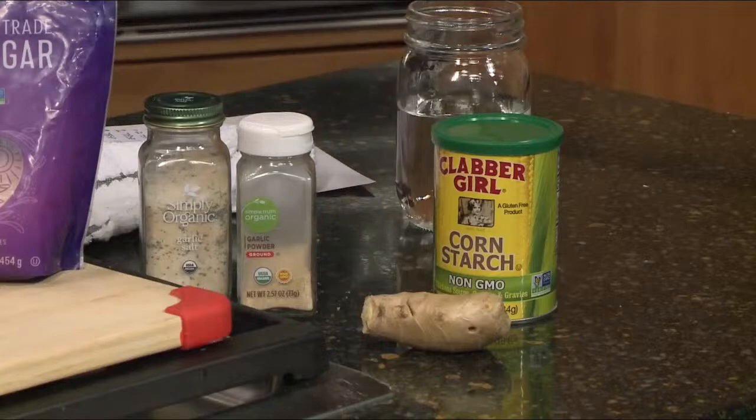And then I've got some ground ginger here, but we also have some fresh ginger as well. If you have fresh ginger, you can grate it up or finely dice it. I would suggest grating it because it then releases all of the juices. So let's get started.